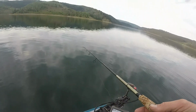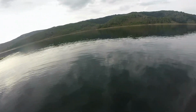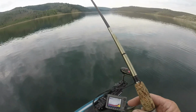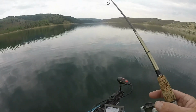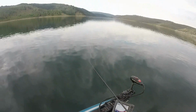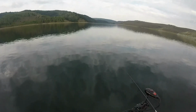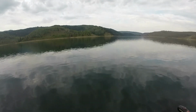Yep, so your transducer's right next to that motor. So the closer you can drop right to the motor, you should be able to actually see your bait go down to the bottom. Now, we have small baits on, so they're not nearly as visible as they would be if you had a big old spoon or something like that on. You only have one little ball head that's going to be attracting attention.